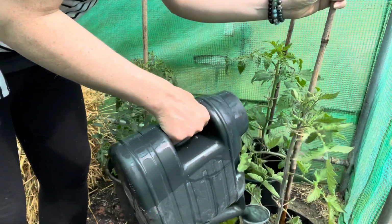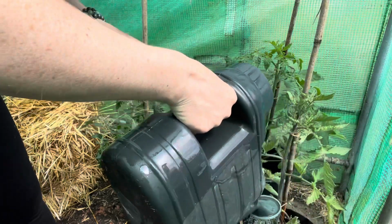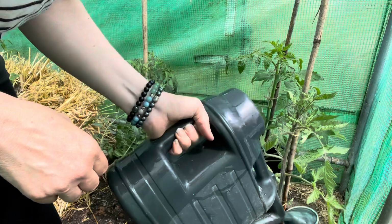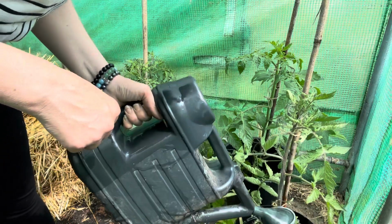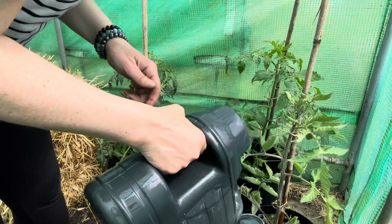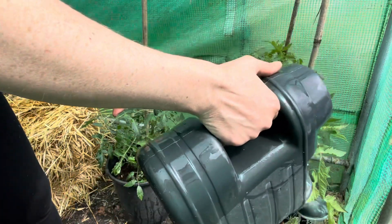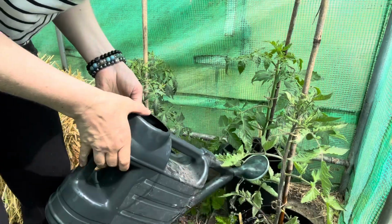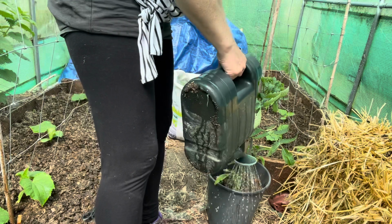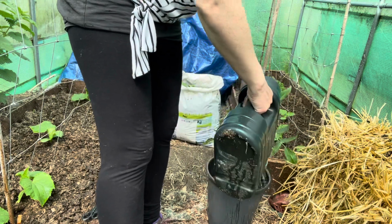A nice watering. Just to mention with this as well, I am not curing or leaving this urine for a long period of time. We're using it fresh. When it comes out, it's generally reasonably sterile. So we're not really curing it, we're just using it fresh. Whatever day, we use whatever we've got. And then the last one we've got is the standard tomato fertiliser. So it's going on there.